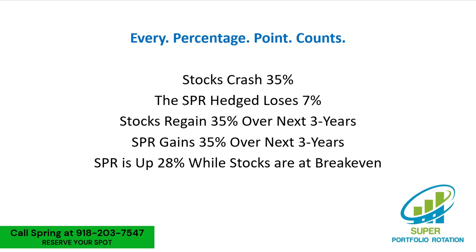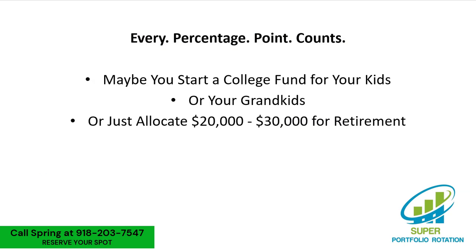So in this example, just to give you an example here: stocks crash 35%. The SPR hedged loses 7%. Then stocks regain 35% over 3 years. Well, the SPR will also gain 35% over the next 3 years, but it will not have started from being down 35%. So in this example, SPR is up 28% while stocks are at a break-even. All right, so that's the reality of how powerful this is.